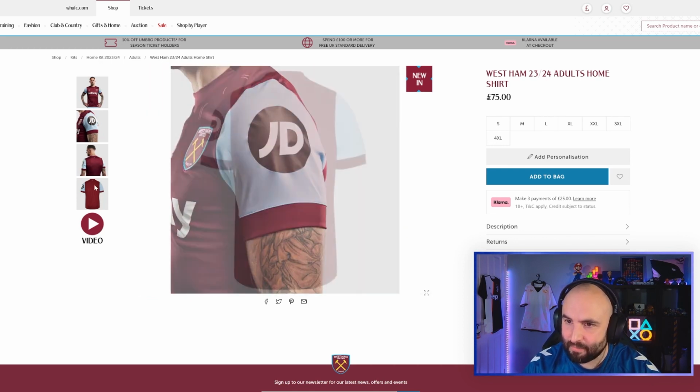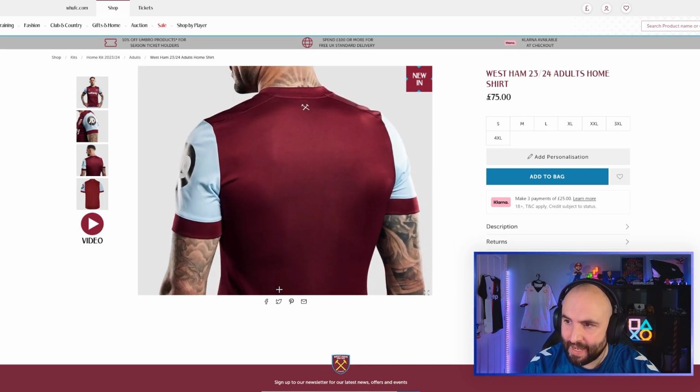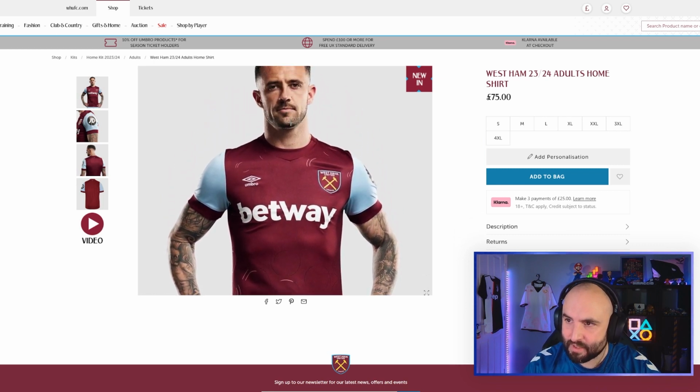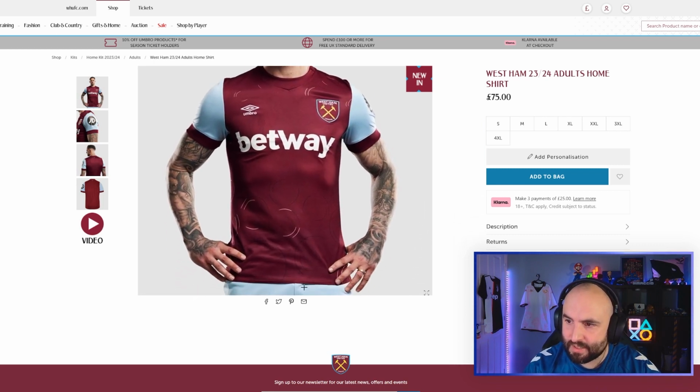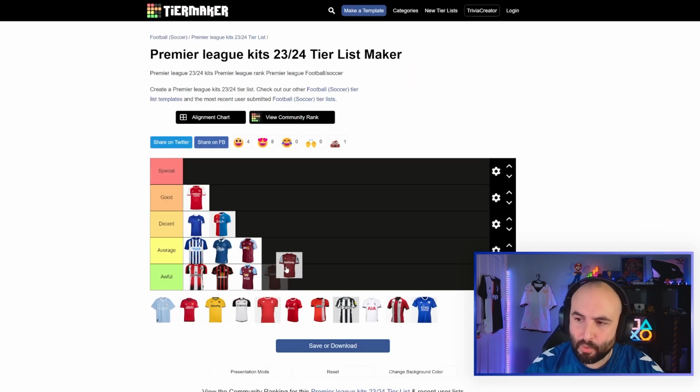I mean, at least it's a fabric badge. Nothing on the back. They could have put the bubbles on the back. I think the bubbles would have looked better on the back. Danny Ings is their shirt model for some reason. The bubbles on this side are just black outline, and these ones have a weird white outline. I don't know if I award points for effort.